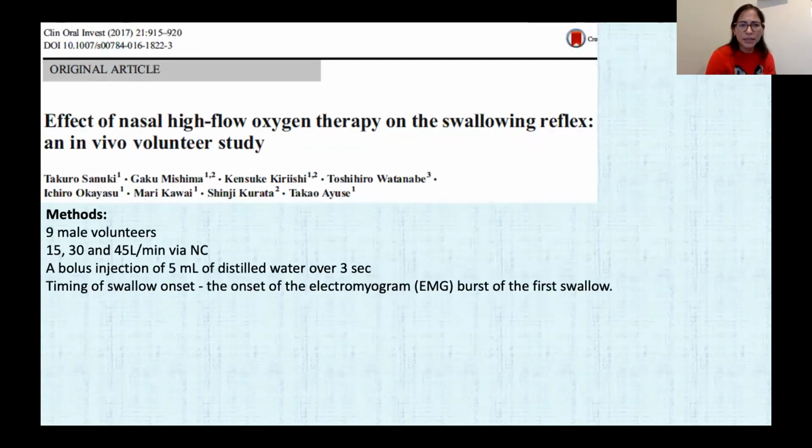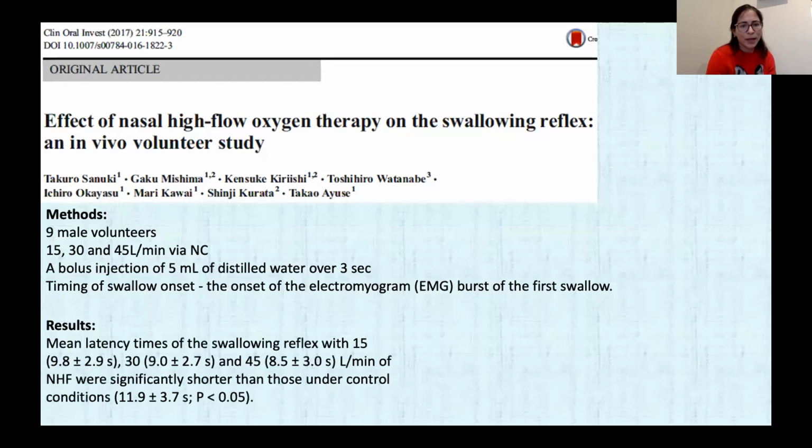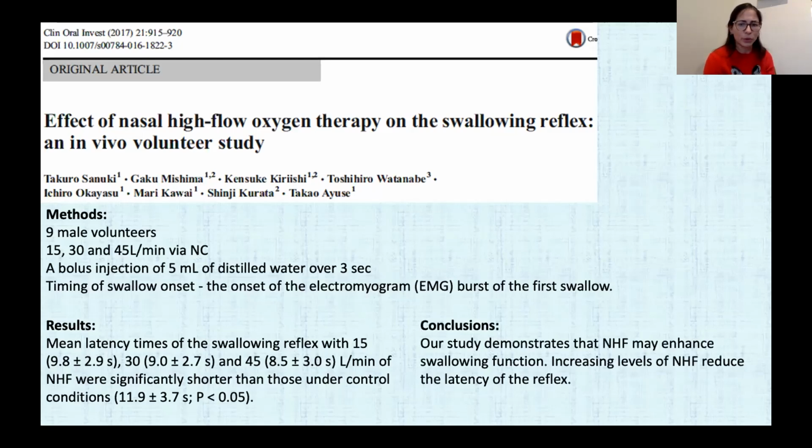Looking at adult volunteers, this first study was done on nine male volunteers in Japan, where they were injected with 5 milliliters of water over 3 seconds under three different flow conditions of 15, 30 and 45 liters a minute by nasal cannula. They were looking at timing of swallow onset using EMG. They found that the mean latency times for the swallowing reflex with all of these different flows were significantly shorter than those under control conditions. So they thought that nasal high flow may actually enhance swallowing function.